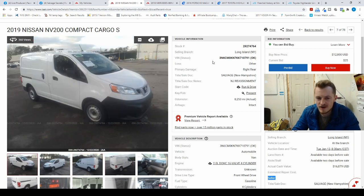And sometimes there are exceptions to this. Sometimes they would list the loss type as other, and not list the seller. Let's say when the car was a rerun, let's say somebody bought it and they never paid for it, so IAA is rerunning the car, and they're going to put the loss type to other and not list the seller. But 99% of the time it's dealer cars.